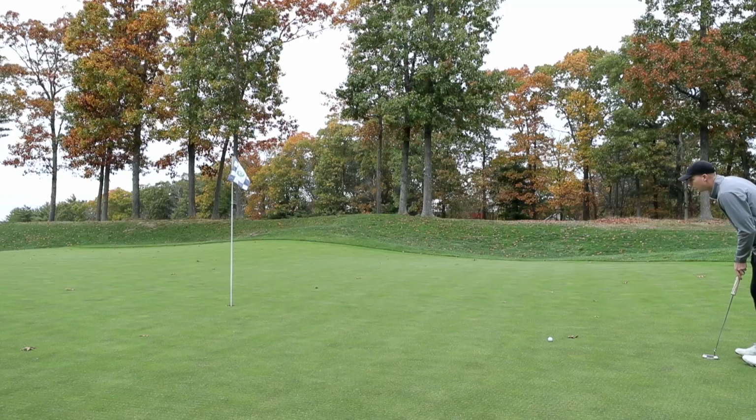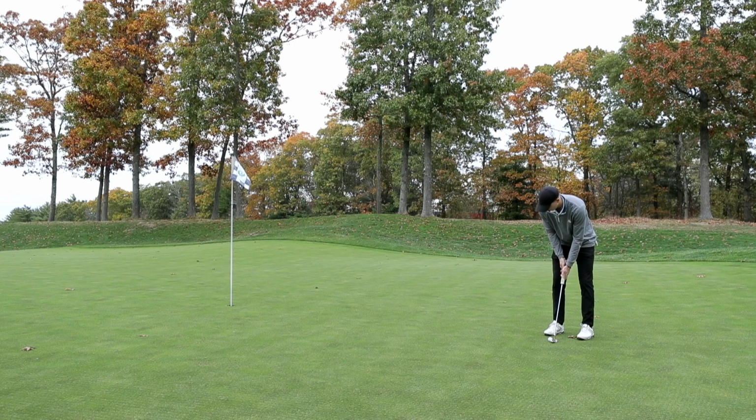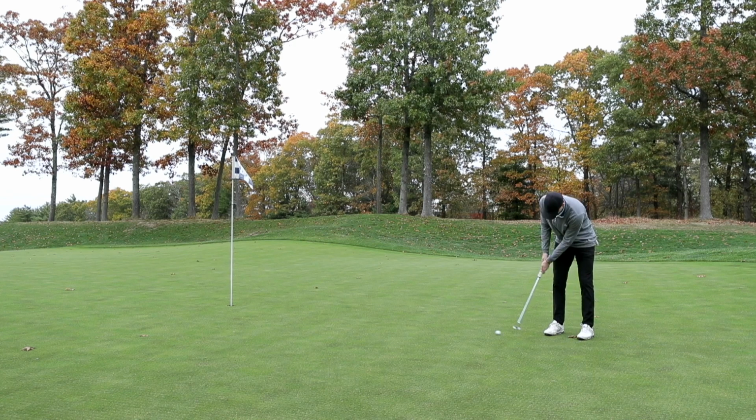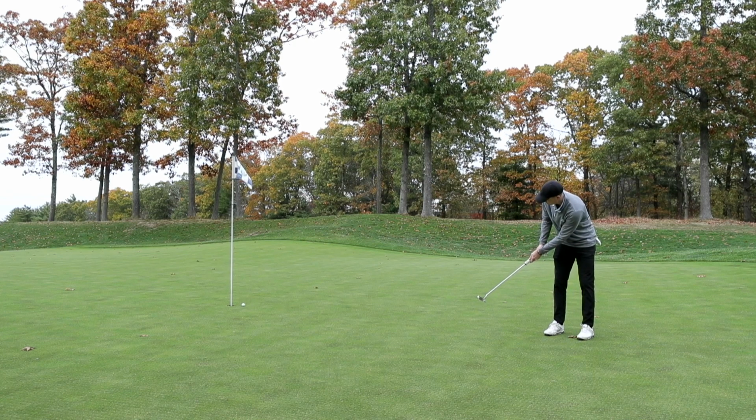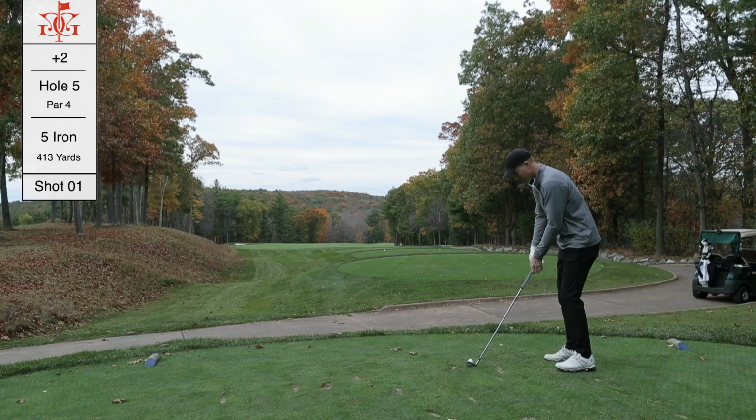So we have a par putt here. I didn't see too much break. After the hole, it kind of breaks to the left-hand side here, so I just put a good pace on it. Another good stroke, and we knocked it in for par. I'm really happy I made that putt. It could have turned into a disastrous couple holes for me here.